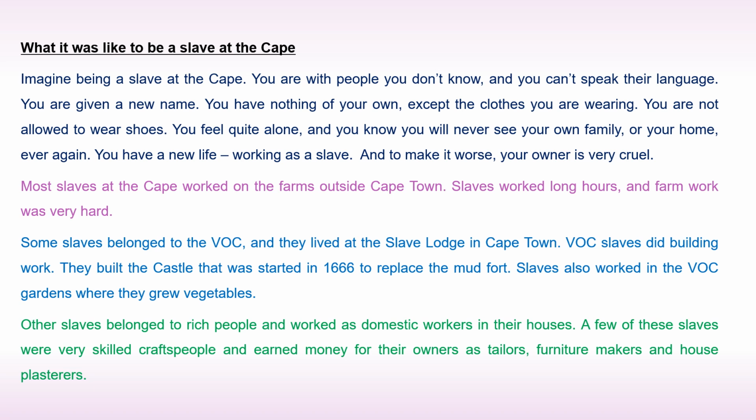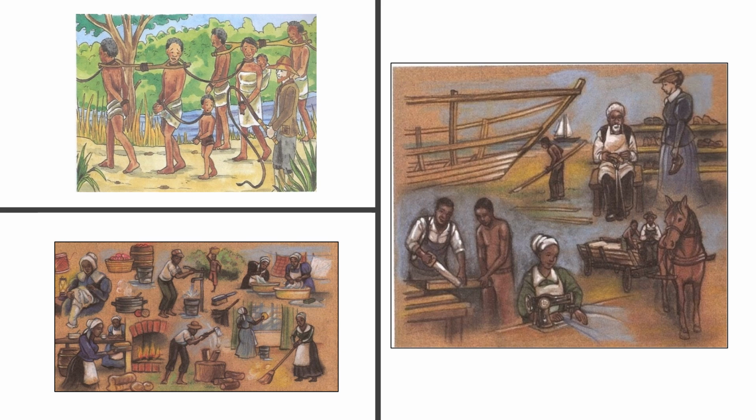Now, these slaves belonged to rich people. They worked as domestic workers in their houses, and they were skilled and they earned some money from their owners because not all the owners were cruel, and they became tailors, furniture makers, and house plasterers. So these are pictures of how the slaves used to work and how they were kept.